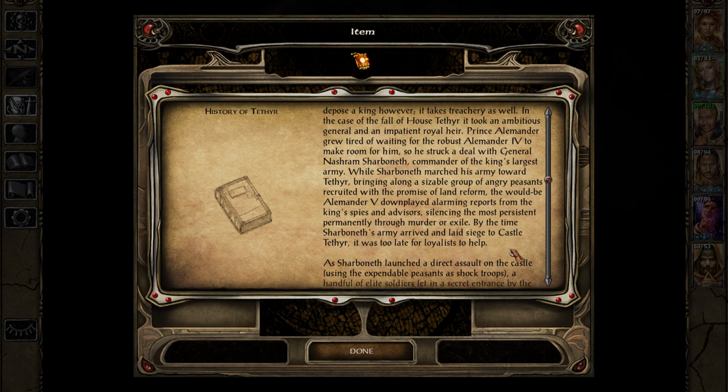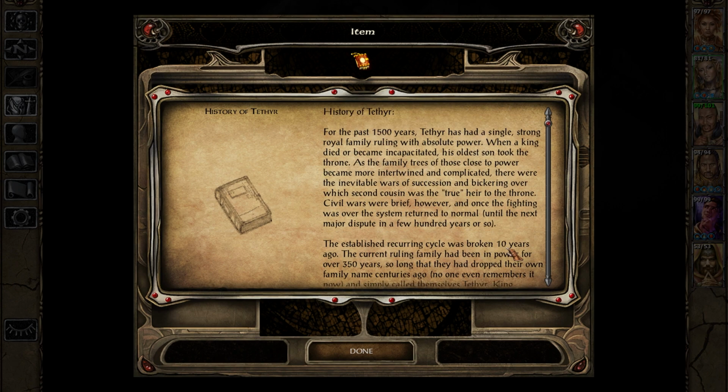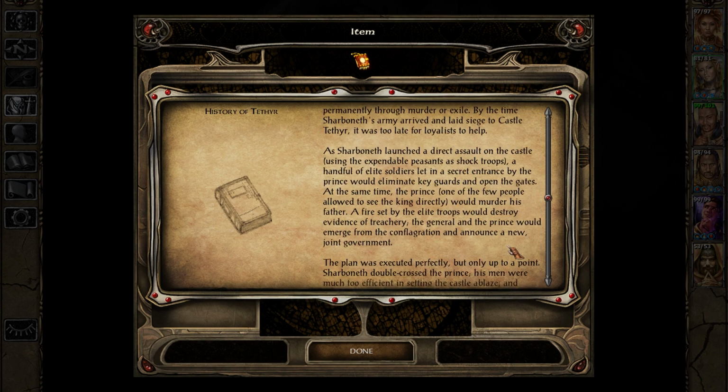Okay, so Tithir is just complete chaos right now because every major player betrayed each other and the peasants rose up. Okay, interesting.